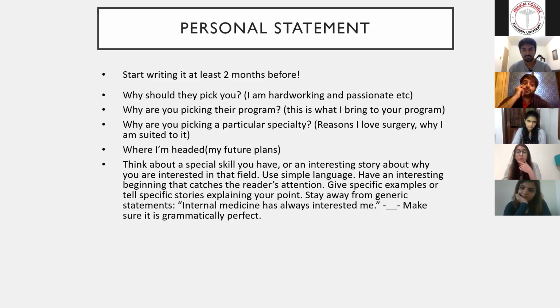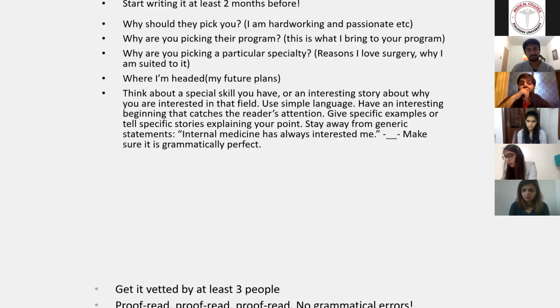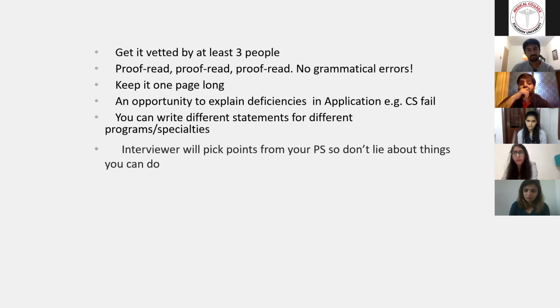And obviously, why do you want to do a particular specialty over another? If you're applying to multiple specialties, you will have to write a personal statement for each one of them and tailor them accordingly. If you have any interesting stories, you can talk about those. You want it to be catchy. Keep in mind that you want it to be memorable as well. And I think that's about it. If you guys have any more questions regarding personal statement or postdoc, I can answer them at the end.